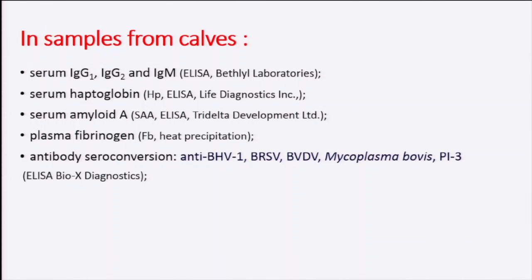if there was antibody seroconversion. So this is not typical seroconversion. We decided that if the results of the test from one blood sampling to another increased by at least 2 pluses, then we counted it as a positive seroconversion. And it was against herpes virus, bovine respiratory virus, BVD, Mycoplasma bovis, and parainfluenza.